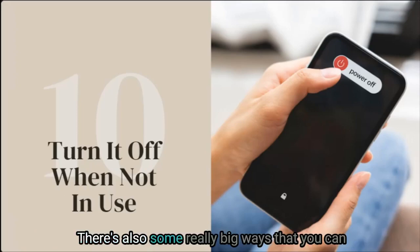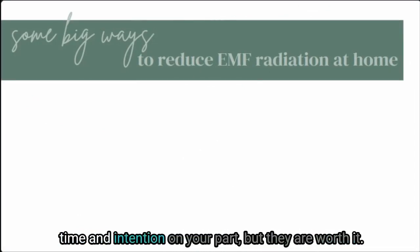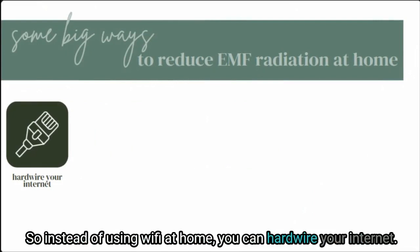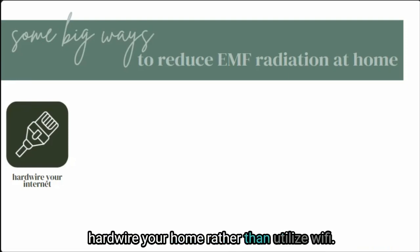There's also some really big ways that you can reduce EMF exposure that might take a little more time and intention on your part, but they are worth it. So instead of using Wi-Fi at home, you can hardwire your internet. A new trend right now is to completely hardwire your home rather than utilize Wi-Fi.